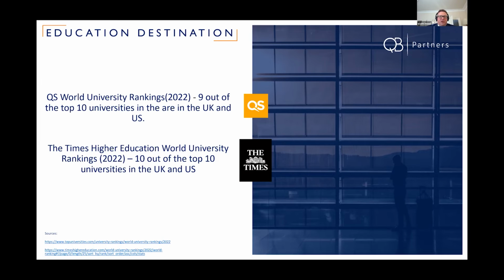Having a look at two different surveys here, the QS World University Rankings 2022 said that 9 out of the top 10 universities are in the UK and in the US. The Times Higher Education World University Rankings put 10 out of the top 10 in the UK and the US. So these are obviously going to be the popular destinations for students to travel. The other destination, by the way, was Switzerland.